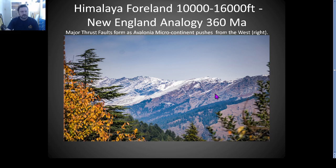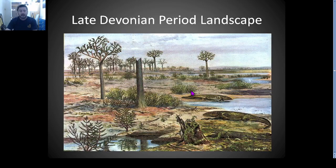Actually, this is, yeah, Himalaya foreland. Okay, so about 10 to 16,000 feet. So that makes sense. The only difference is you just wouldn't see the trees like this. It would look a little bit different, but this is kind of what you'd see. You'd see mountains that are literally being arched up. You see all these faults right here too, as it's being lifted. So this is what New England probably looked like around that time.